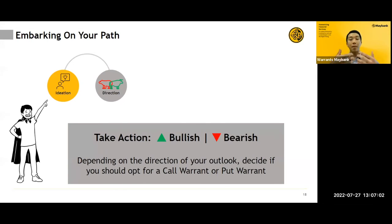And also, Maybank IB is the largest single stock put warrants issuer in the market right now. And if you don't see the call or put warrants that you're looking for on the Maybank Warrants website, you can always suggest it to us via Structure Your Warrants under the Warrant Tools tab. If the underlying share is eligible and has garnered enough interest, the team will push for it to be issued in the near future.